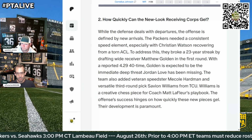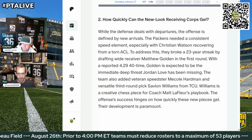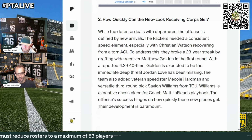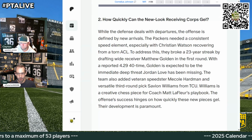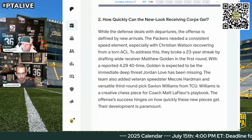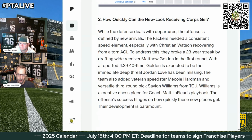I agree. And Jacob brought that up a couple shows ago himself, saying that he has this kind of feeling that it might be Savon Williams who is the rookie receiver that steps up in year one and really shows out. I think it'd be a great problem to have if him and Matt Golden turned out to be incredible. That would be great, but we have to be patient with our rookies, right? And I think you're right.